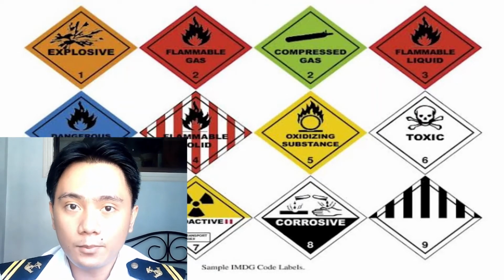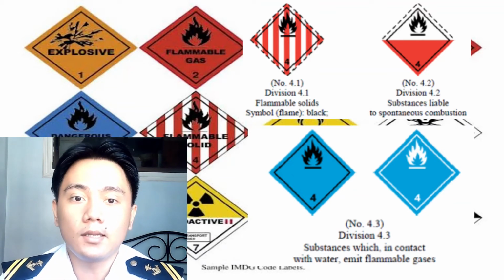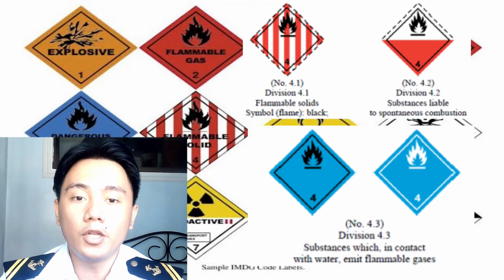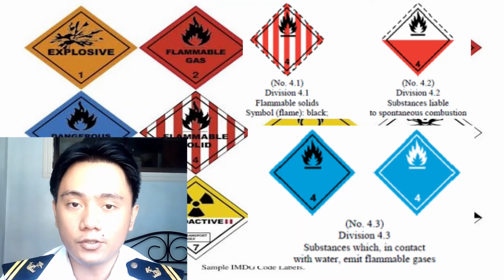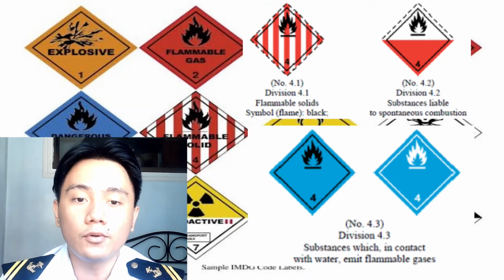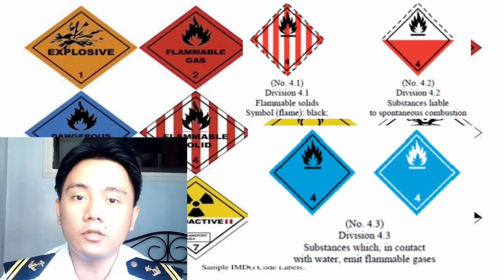Next is class number 4, which is flammable solids or substances, having 6 subclasses. So the first subclass is subclass 4.1, flammable solids. Next is self-reactive substances. Next is solid desensitized explosives. Next is polymerizing substances and mixtures, stabilized. Next is substances liable to spontaneous combustion. Next is substances which in contact with water emit flammable gases.